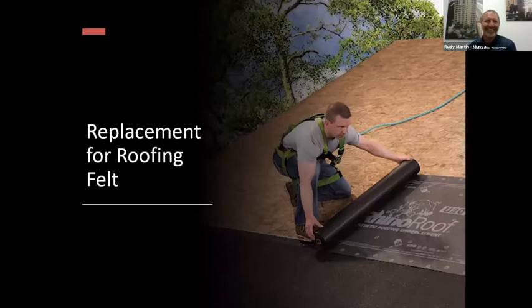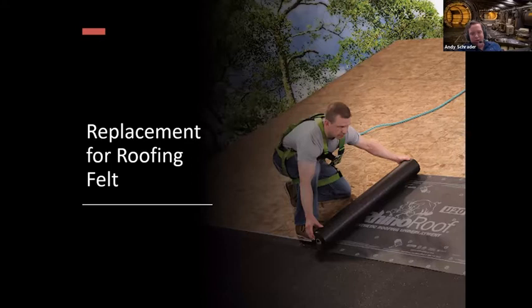That's kind of important. So here's what we normally use. We use something called peel and stick, or ice and water barrier. This is now kind of replacing where we used to use roofing felt. So it's called peel and stick, ice and water barrier. Synthetic self-adhered underlayment would be the technical term for that.